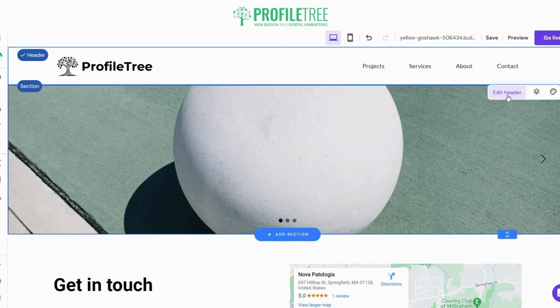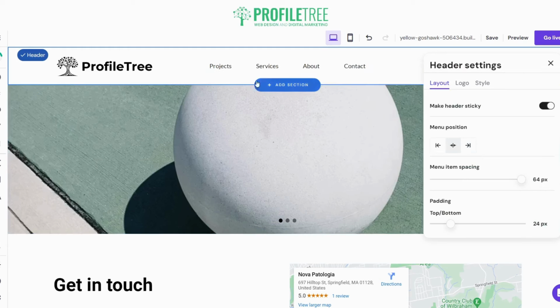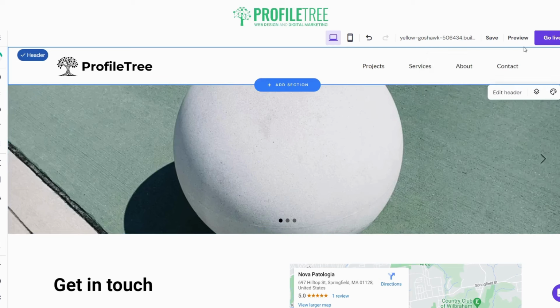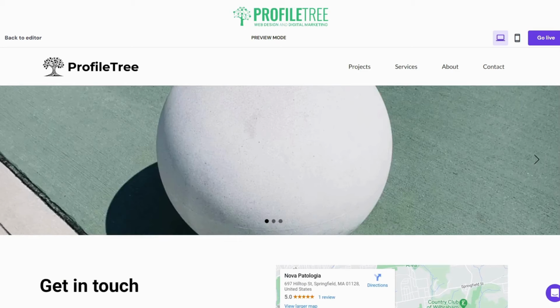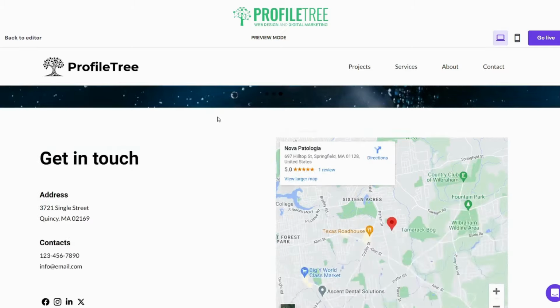So let's have a look here. So if we go ahead and add an editor, we can have the menu position here. We can have it on the far left, or just keep it on the right. Now, what's cool about Hostinger is it gives you the option to make a header sticky. Sticky meaning that it'll follow you through the entire site. So if we go ahead and preview the site now. So of course there's not much to scroll, but we do have our hero section, as you can see. And then of course we have our sticky header.